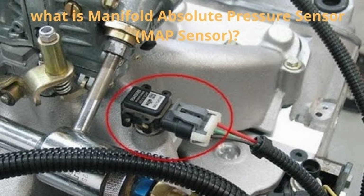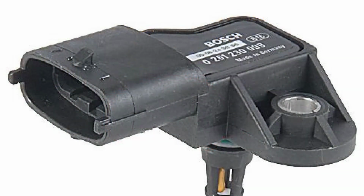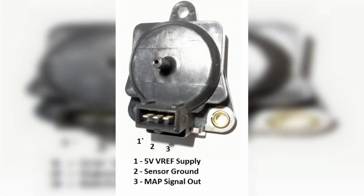The symptoms of code P0106 can vary depending on the underlying cause. However, some common symptoms include: check engine light is tripped. This is the most common symptom of code P0106. Rough idle: the engine may idle rough or stall due to the incorrect air-fuel mixture. Hesitation or lack of power: the engine may hesitate or lack power when accelerating due to the incorrect air-fuel mixture. Increased fuel consumption: the engine may use more fuel than usual due to the incorrect air-fuel mixture. Black smoke from the exhaust: this indicates that the engine is running rich, meaning there is too much fuel in the air-fuel mixture.